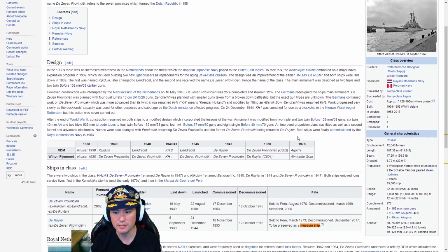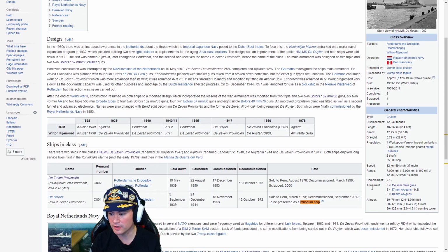Of course, World War II happened and things had to be put on hold. But it's interesting that she was originally set to have 2 triple and 2 twin Bofors 152 millimeter 53 caliber guns. Now, that's been changed as it was modified today. Now, I don't know that it shows it on here, but I've got another page where we can look at the more modern day armament.